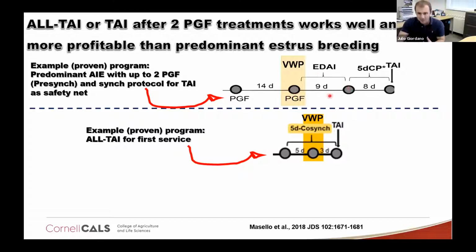Breed as many heifers that detected estrus as possible. And then the ones that are not bred at detected estrus are the ones that go through the time AI protocols that I should show you. So we are using time AI as a safety net to make sure that we are breeding these heifers within a short time frame after the end of their voluntary waiting period.